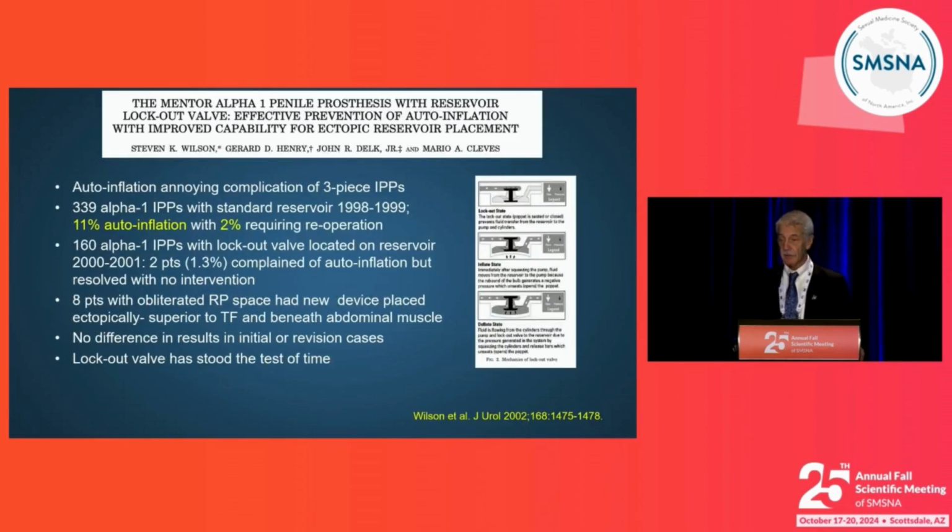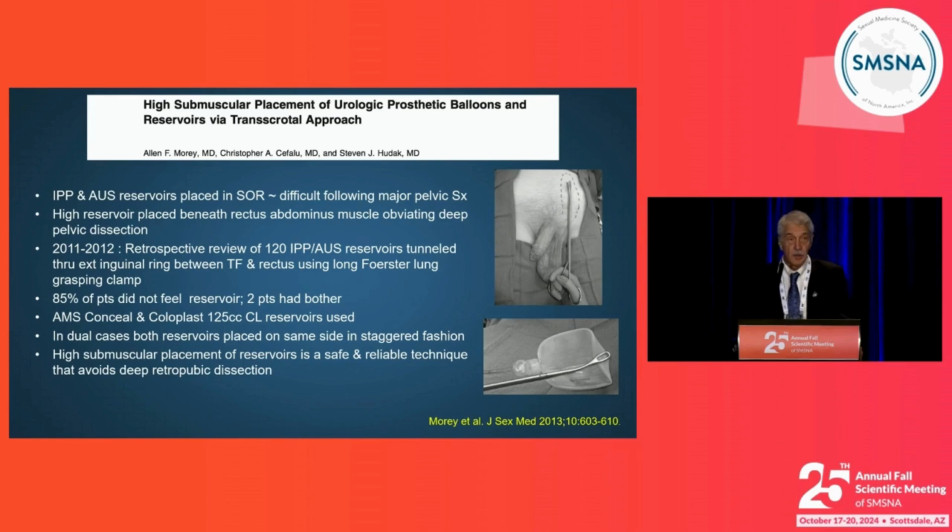Autoinflation was also a noxious problem that occurred in about 11% of cases at the turn of the millennium, and 2% of these actually went to surgery. So the lockout valve that was adopted allowed us to circumvent this problem. Also, when the abdomen or the pelvis was hostile and you couldn't place a prosthesis in the pelvis, these devices were placed in ectopic locations. This carried over to Maury's presentation, where he used a high submuscular placement.